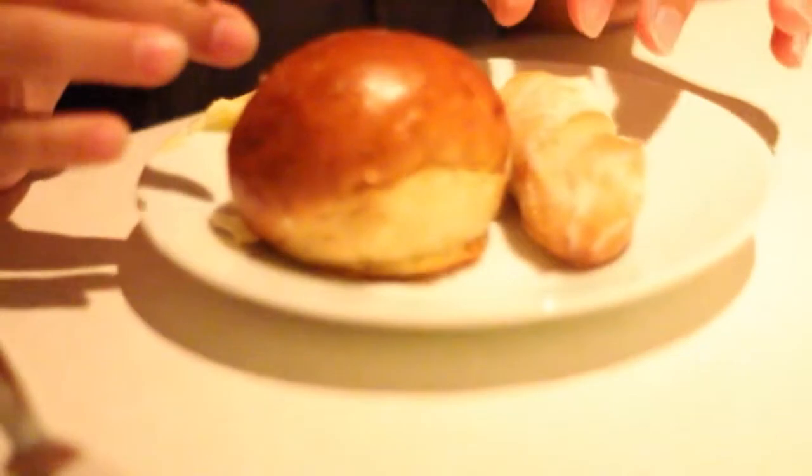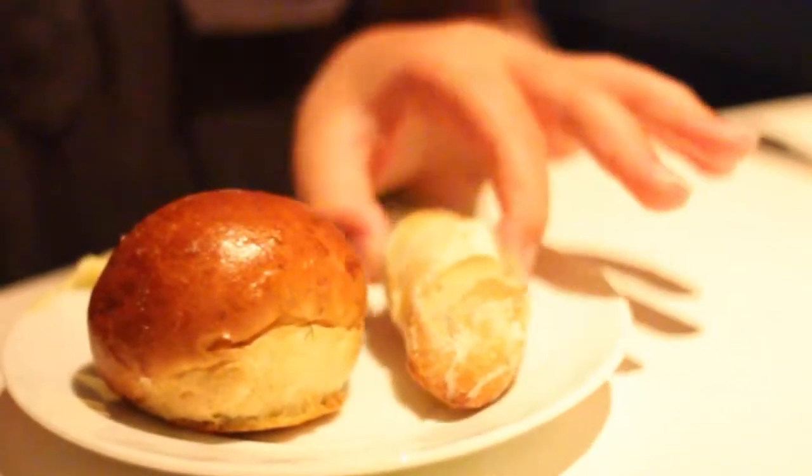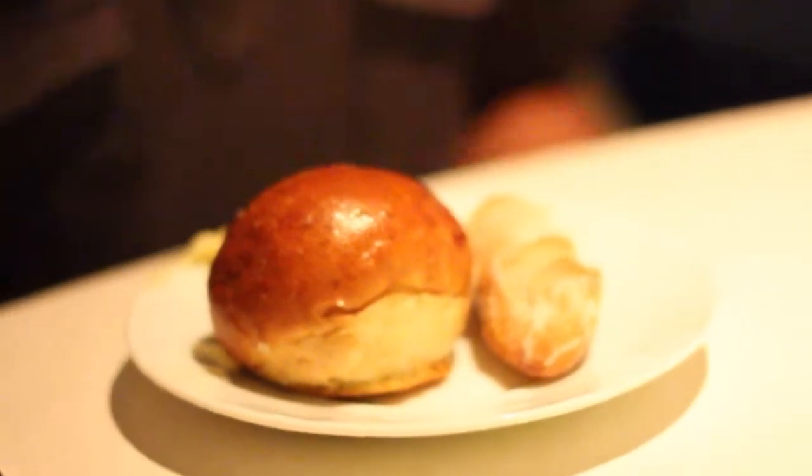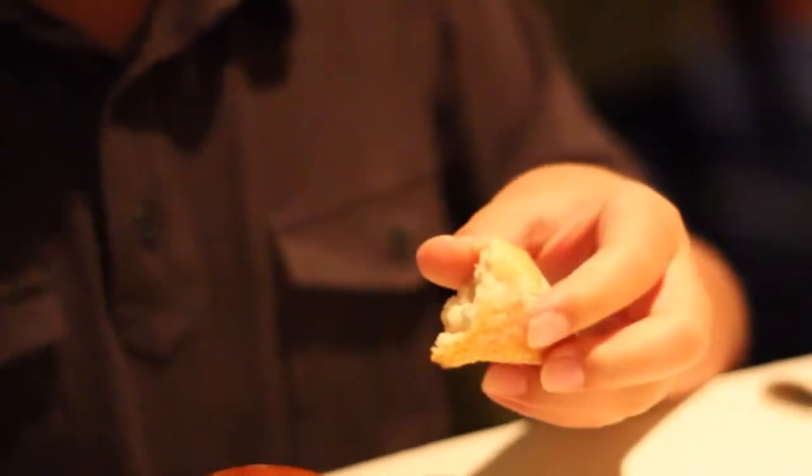Now, they come out with these exquisite bread rolls, which we saw back in the kitchen. I got the dill sea salt, it's Cayman sea salt, and the sourdough, which is like a mini French baguette. So I'm going to try the sourdough baguette first. The outer skin is very tough, like most baguettes.